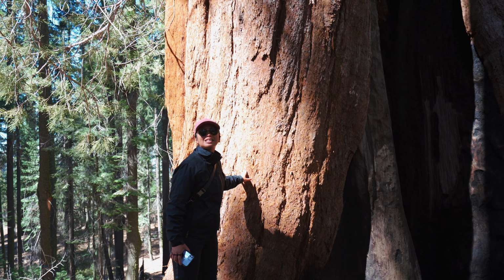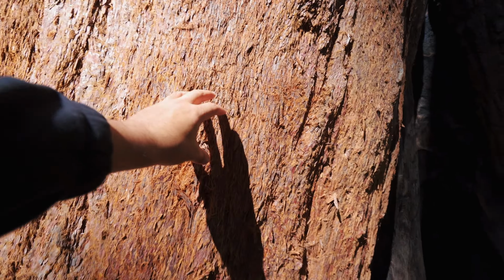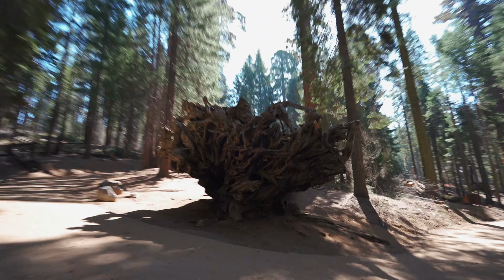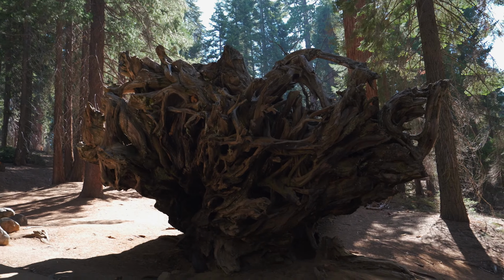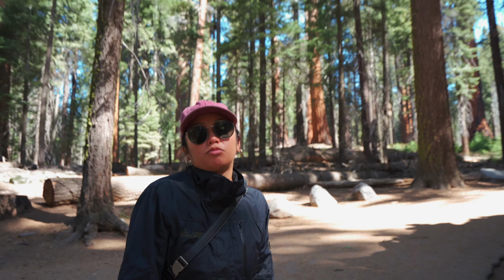It's not like what you would expect a big tree would feel like. Oh my god, that's freaky. Reminds me of spiders.